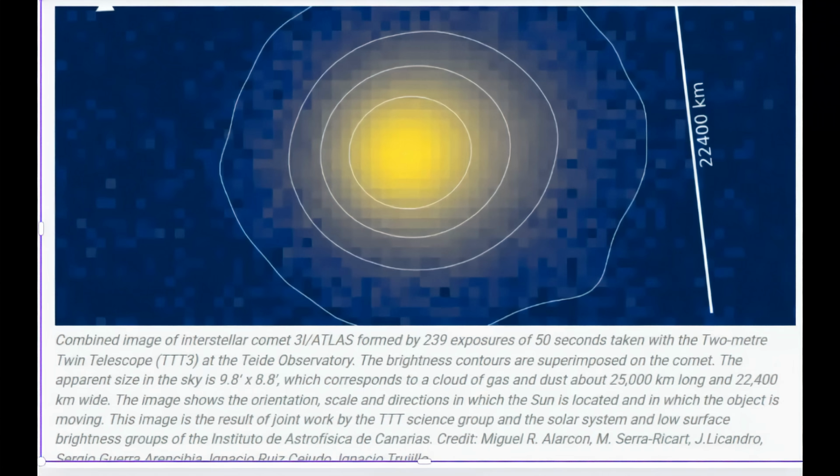That's a measurement. Now, it would have to be a tremendously large object for that to be the glow of something that was not a comet. With the glow of a comet being 22,400 kilometers, the actual nucleus could be much smaller inside it. And you will read about that. But again, it says it corresponds to gas and dust about 25,000 kilometers long. Think about that. It's one of the latest images also, but again, 239 exposures over 50 seconds.